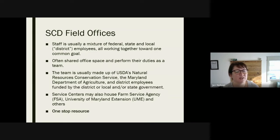That team is usually made up of USDA's Natural Resources Conservation Service, or NRCS, MDA, and district employees funded by the district and local or state government. Service centers may also house Farm Service Agency staff, University of Maryland Extension, and others. When that is feasible, it becomes a one-stop resource for farmers and landowners to receive technical and financial assistance.